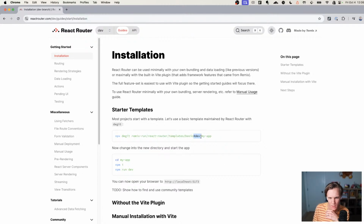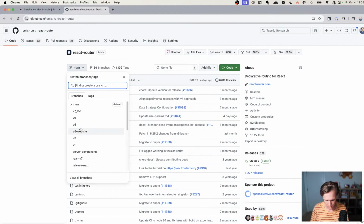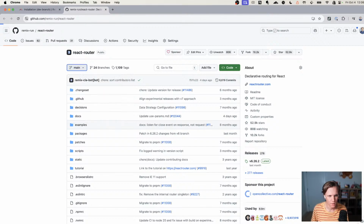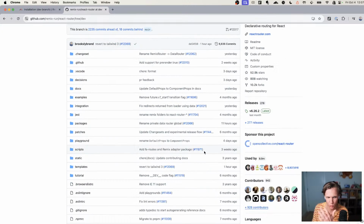And note this is pointing at #dev. That's pretty important because this template only lives on the dev branch of React Router. So if you go to our GitHub and go to dev, this is where everything is. This is where all these docs are, and pretty much all of React Router v7 is in here right now. So that's that.